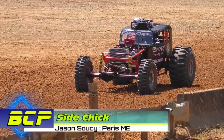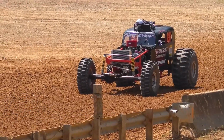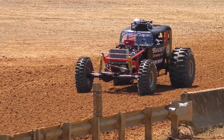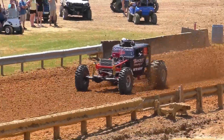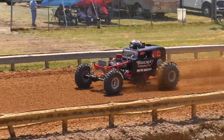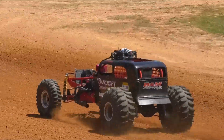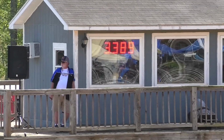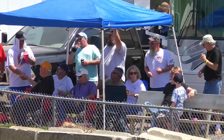Up next, Jason Soucy, 427 cubic inch, 700 horsepower engine on 300 shot of nitrous, ready to go here in the side chain. Not going to get the job done with that one. A straight shot for the driver out of Paris, Maine, though the car is working, but he's not getting the speed he's going to need to get to the top of the field.